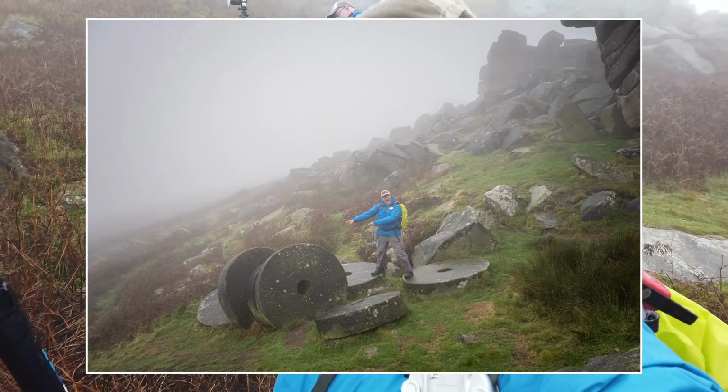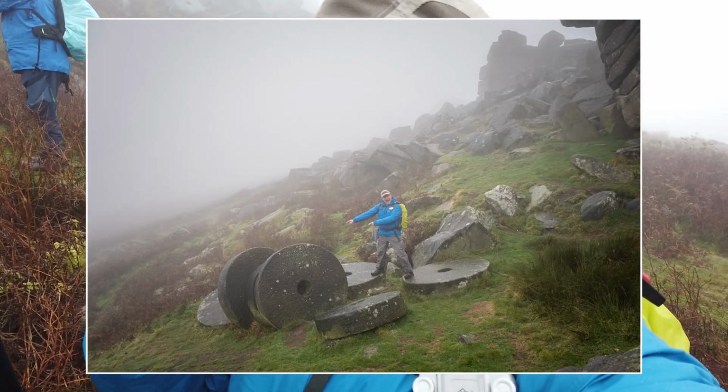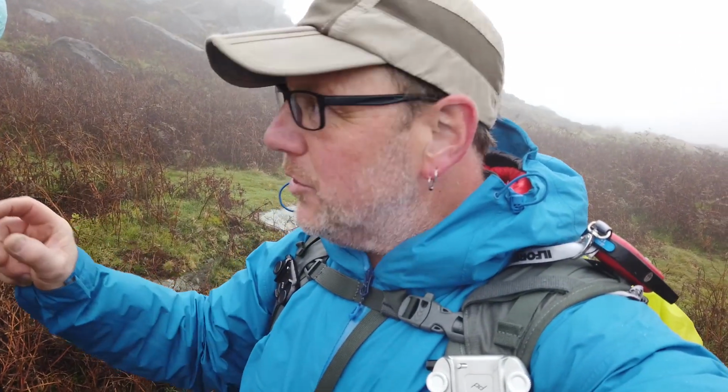There's another set of millstones at the top there where Darren is at the moment, so I'm definitely going up there. I'm going to shoot them, but I'm just going to add these last few videos, the last little bit of video and the last few pictures as well to this video, because I think it's well worth seeing. And I will come back and I'll do a video dedicated just on this area another time.